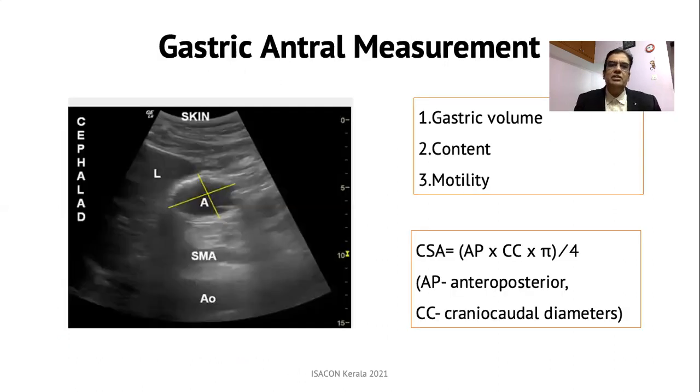That is the reason we have to understand how gastric ultrasound measurements are done to obtain gastric volume, content, and motility. We take the cross section of the antrum, and we have a formula to calculate the volume in the stomach, and also measure it directly.